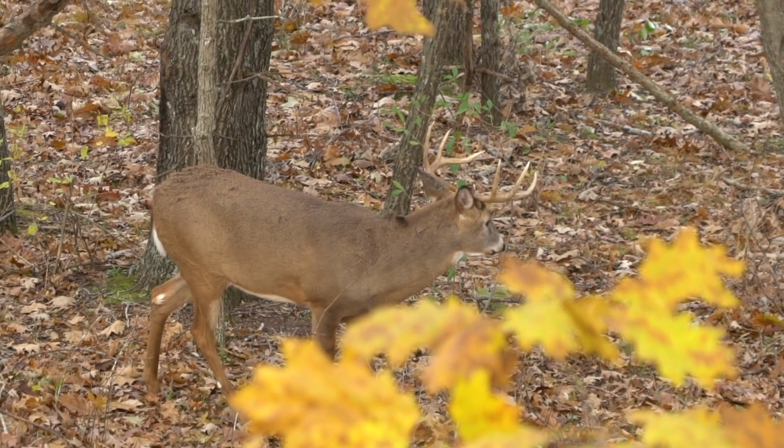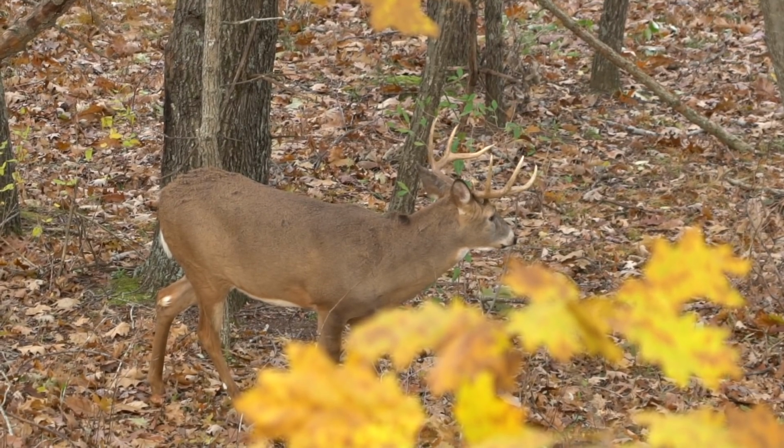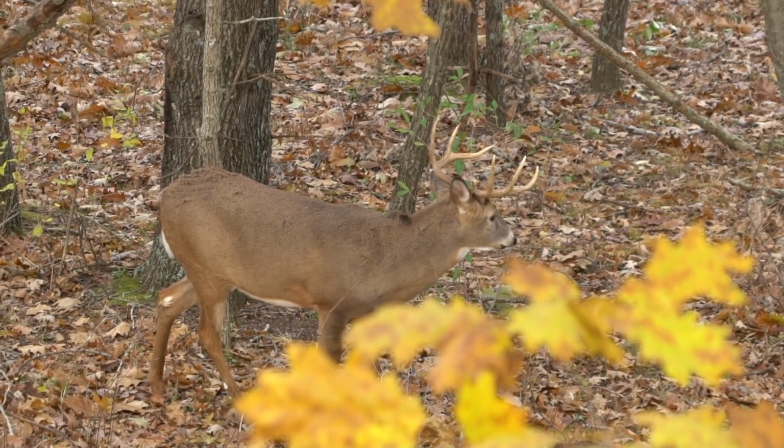Some of my favorite areas where I found the consistent and most amount of bucks bedding in this particular map in this area, because a lot of times they're the most depth away from food and away from ag, and they're also the most remote, and they're the least hunter pressured. It's amazing how those mature bucks funnel into those areas every single year for their daytime bedding areas.